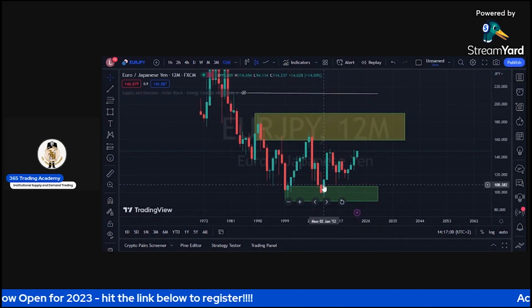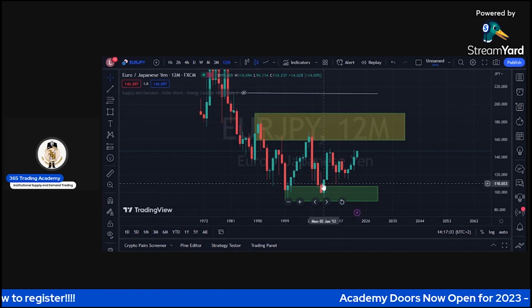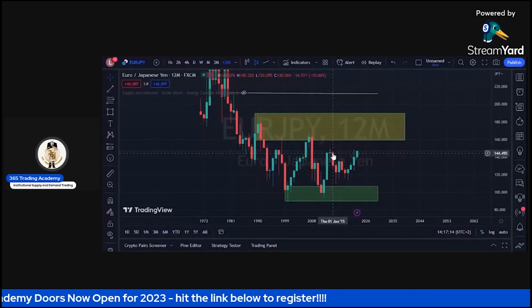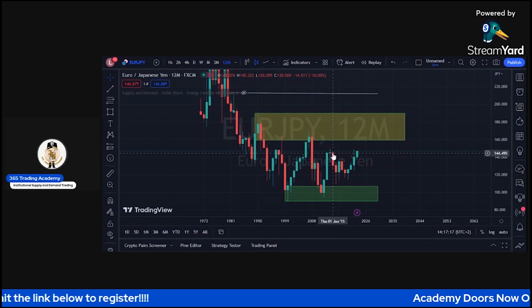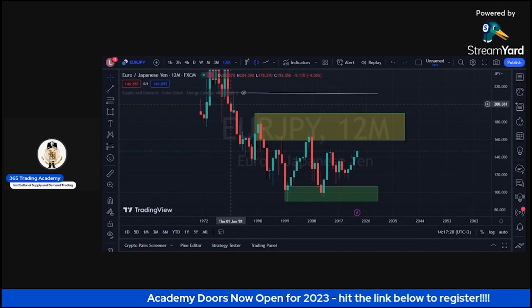The 2011 demand is at play. Why? Because price really hasn't reached a significant supply. There is this one, which we can both agree is just where price is taken out, where you can see the daily fractures of price in there are already broken. Those were the red zones I showed you earlier on the daily chart. But we're going to get there.